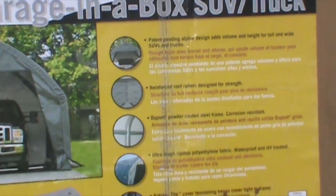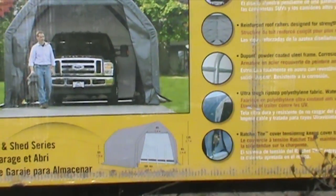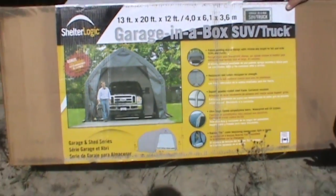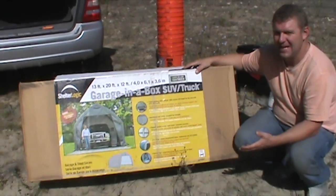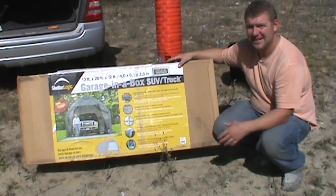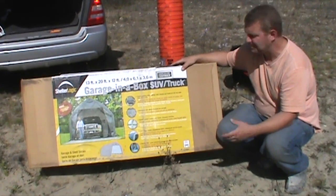It seems sturdy. We've done some measurements and it'll fit our RV just fine. So we went ahead and purchased this ShelterLogic garage in a box from Home Depot, which again wasn't our best option, but we got here late last night, and at 9 o'clock at night, they're the only people that are open, and it's a holiday weekend, so nobody's open. I mean, there's a fantastic lesson in there. Don't move on a holiday weekend, right? Don't move on a weekend, period.